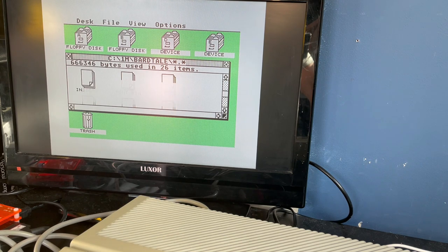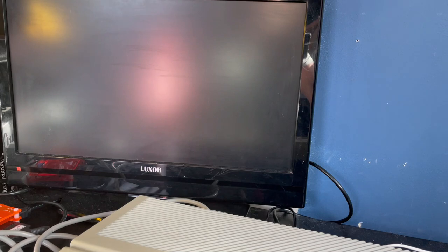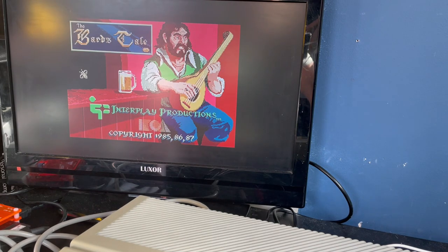Now, I know that there are hardcore ST fans and hardcore Amiga fans, and I've lived in both camps, but today, just as much as I did back in the day, I find the Atari GEM environment to be slow and irritating in comparison with the Amiga Workbench.